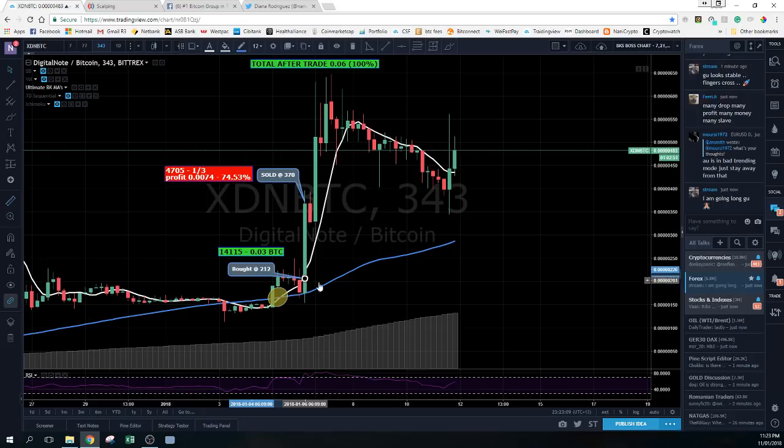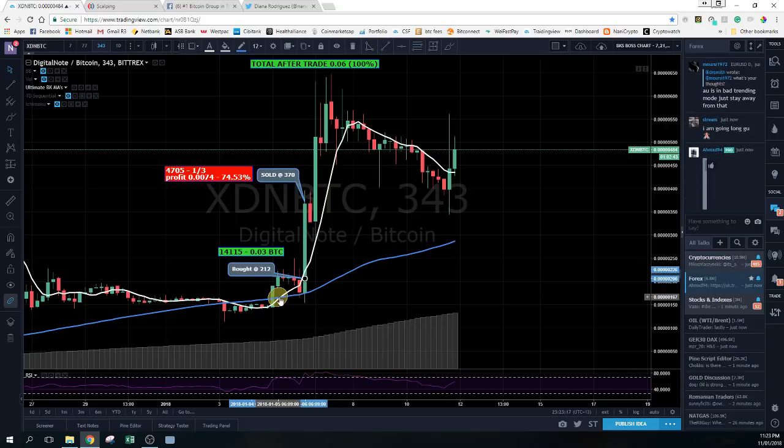It didn't take very long to cross over. And when it had crossed over, I thought I'll wait till it consolidates a little bit. So I don't usually buy as soon as it crosses over, and I bought here. But when I had gotten here, this line wasn't very far away from the blue.